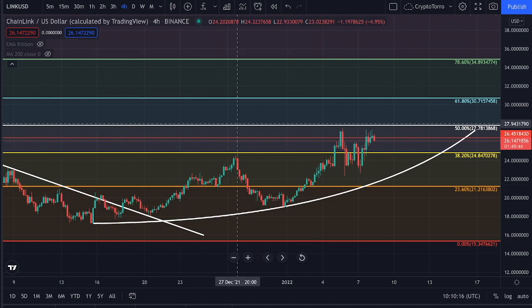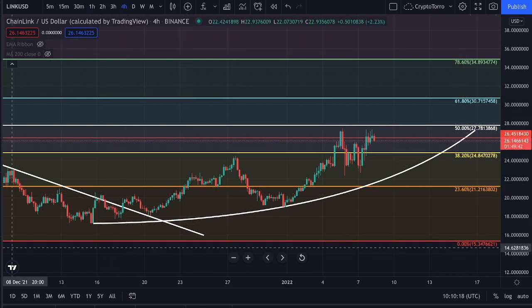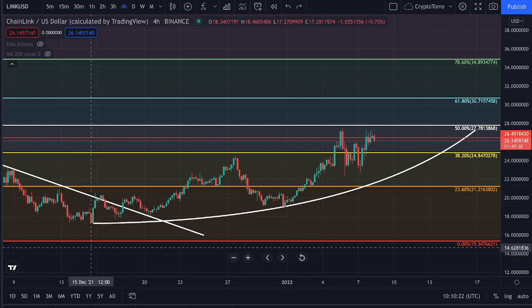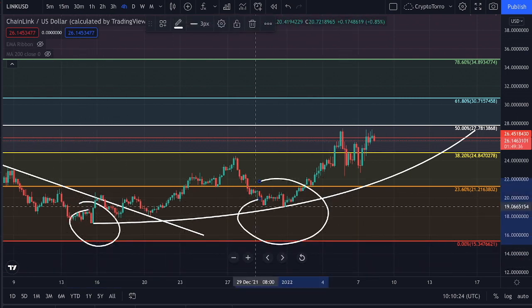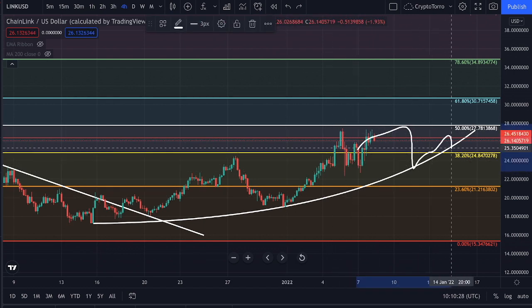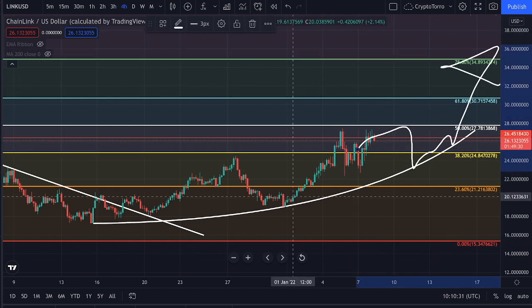What else are we seeing? Well, we are seeing this ascending support line, this curved trend line, and what I think is important is that we already saw multiple touch points on top of it. So a third touch point could be highly likely to occur before seeing a further continuation towards the upside.